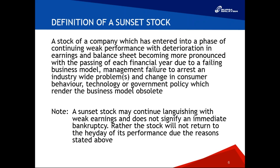So these are some changes that may occur down the road, but in the immediate future and to the medium term, as long as they are in the same business, with no change in the business model and no change in the way they conduct their processes, that stock may continue to languish in the low value range, and that's why it's called a sunset stock. So it is important to note that the stock at this stage will not return to the heyday of its performance due to the reasons stated above.